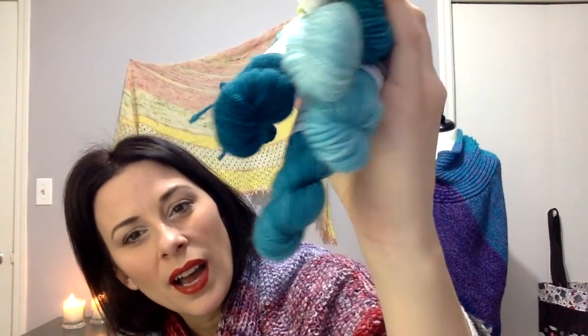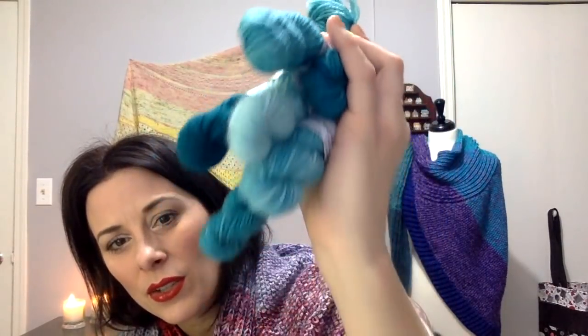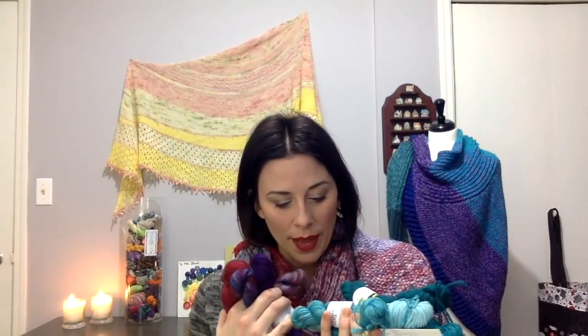There's a little fluff on there. And these ones, I just love gradients so, so much. And there are so many patterns out there now for gradients that it's just so much choice.